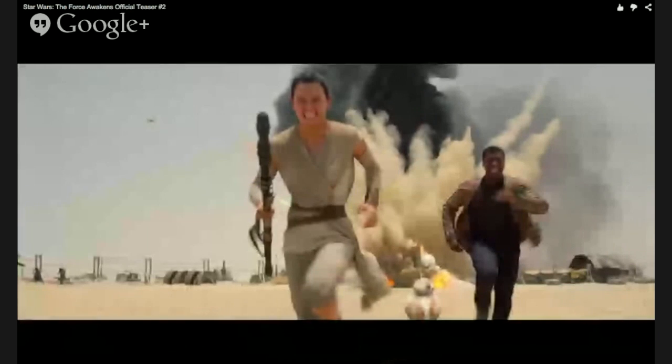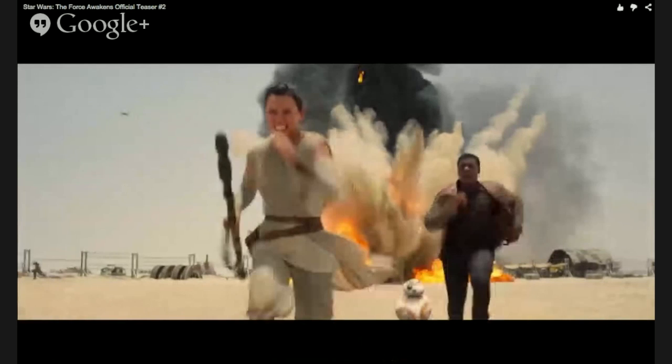Let's see Rey, who's the girl, right there, there we go. We get to see Rey in a beautiful outfit. We get to see Finn. We get to see RB-8, right? No, BB-8. And we get to see an explosion behind them because the TIE fighters are shooting them, because we see up there, there's a TIE fighter right there.